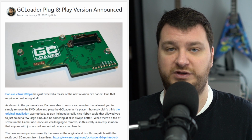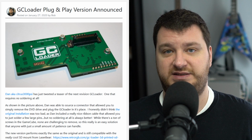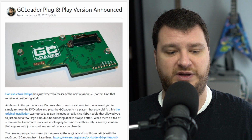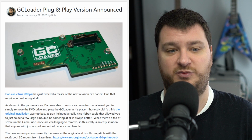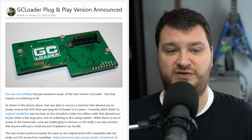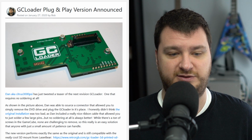Awesome. If you really do want to mostly use your original discs, the SD to SP2 and a front-loading SD card just for booting is probably the best option. So we're all covered now. So thanks very much to Dan for going through the trouble of getting this to be a plug-and-play solution.